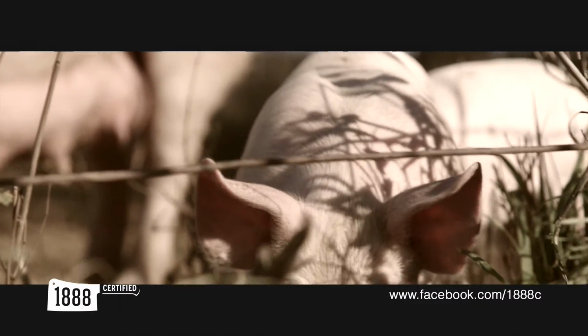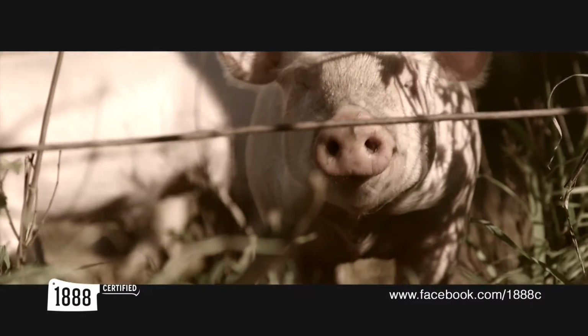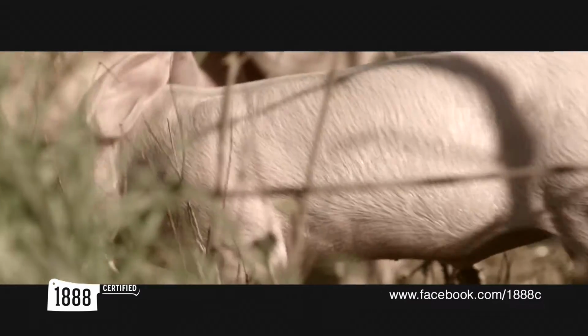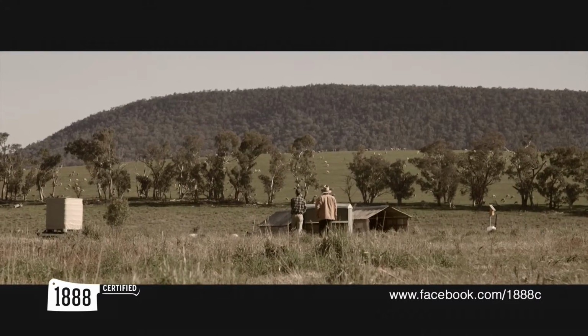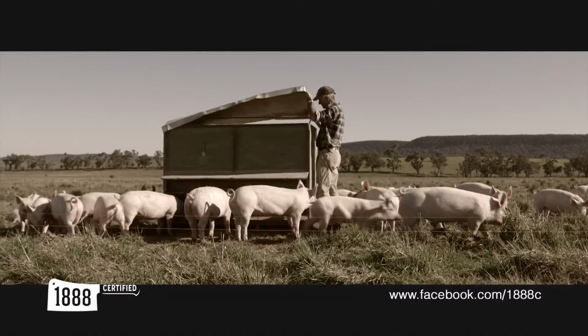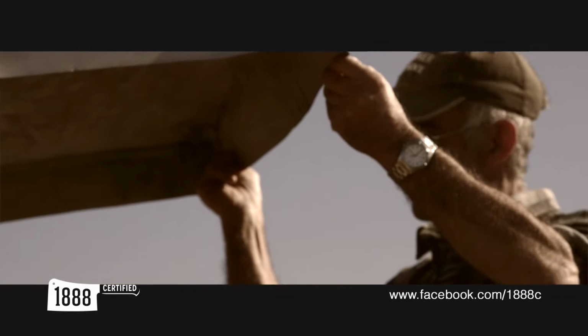A percentage of the market is educated, but people are really looking for authenticity. There's a veil between people and where their food's grown. And I think there's an increasing interest in it, which people respond to with what we're doing.